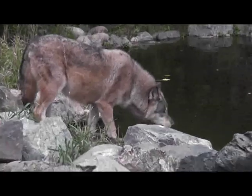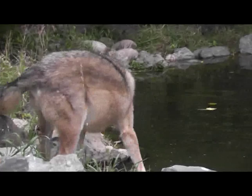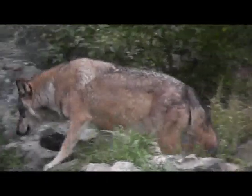It is relatively warm with a full winter coat, especially in the fall. The wolves do get hot pretty easily, so we'll see them take advantage of that and cool off.